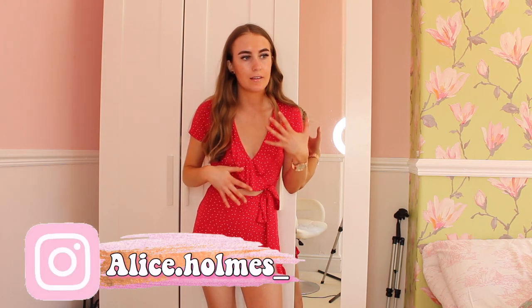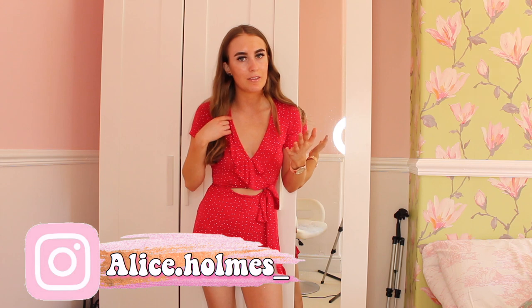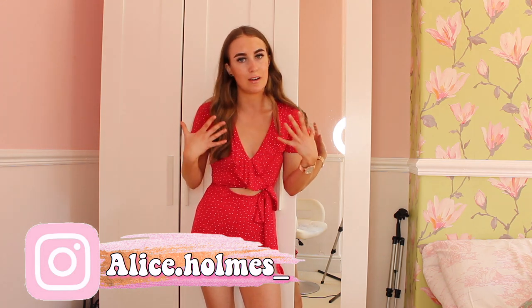So for summer I would probably rate this a 10 out of 10 because the colour is lovely, the fit is lovely, and it's really pretty as well. This outfit is really nice and I love it a lot and it's really cute.